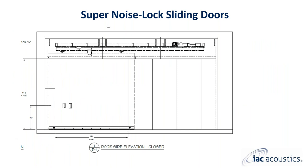This is an elevation view of a Super Noise Lock sliding door. So this is somewhat typical of what you would see in a submittal. We've cleaned it up a little bit for this presentation. There will probably be a few more dimensions and obviously additional pages with more detail. But this drawing shows the sliding door. You can see we have a clear opening of 144 by 144 inches. And then you can see the hidden lines here. So the door panel is overlapping by 1 foot on the left and right and at the top. When the door opens, it will slide to the right and it will go behind these labyrinth panels.